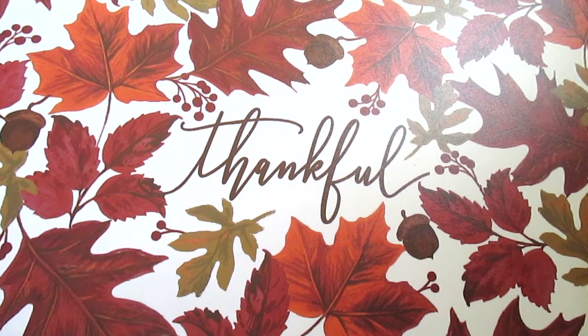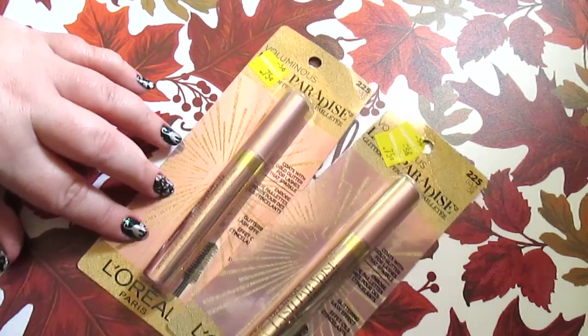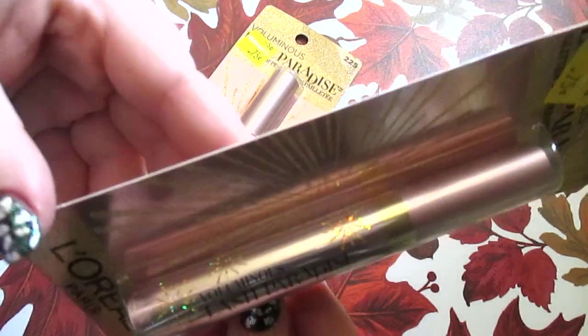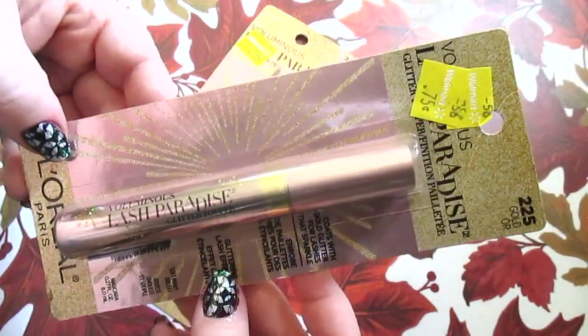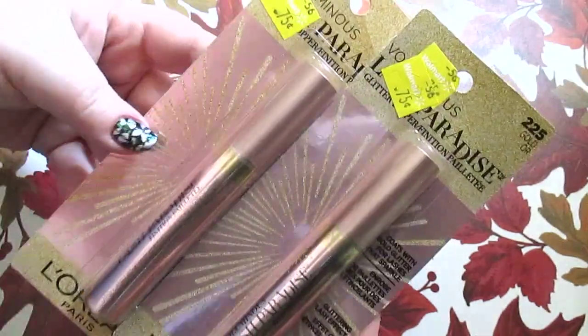Okay. I found some clearance stuff. Yes, there was more clearance in this, but this is the only two things I actually picked up. But if you guys can believe this, I found L'Oreal Voluminous Lash Paradise mascaras for 75 cents. The only catch is, like you can see, they are gold glitters. These are glitter mascaras. 75 cents.